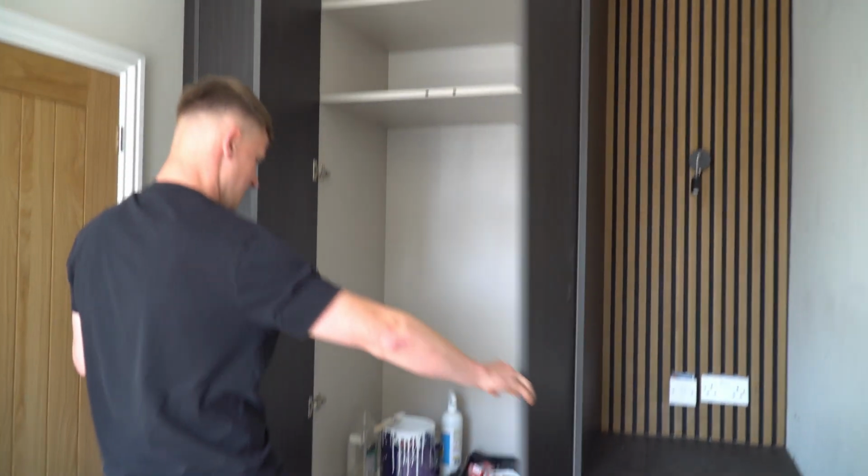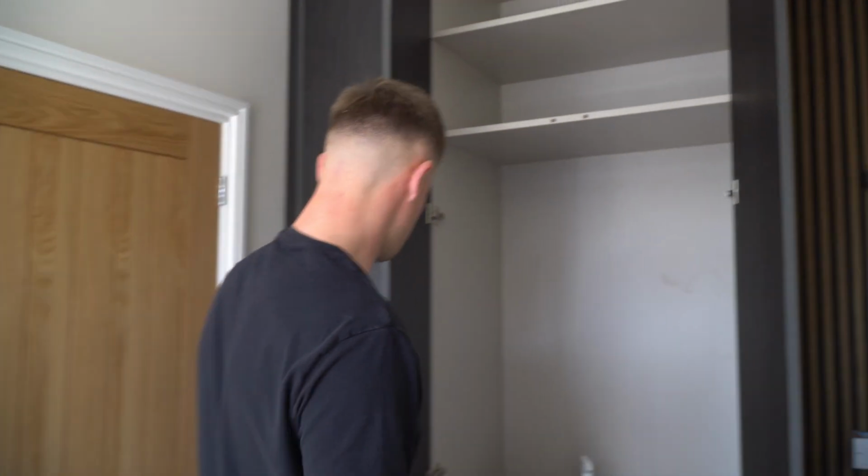Massive wardrobe, whole bespoke wardrobe. Just beautiful, massive wardrobes. Who doesn't want huge wardrobes? Nice desk as well there for anyone that wants to do their work. Little desk work.